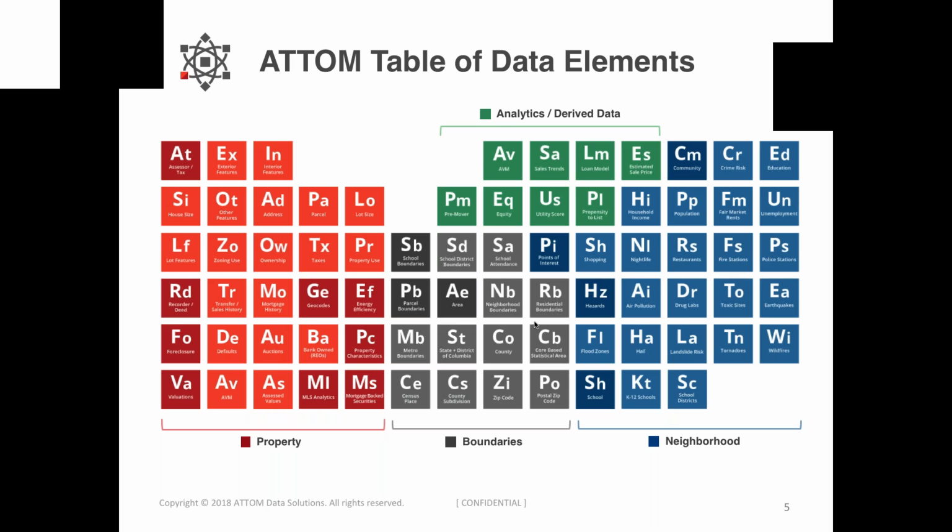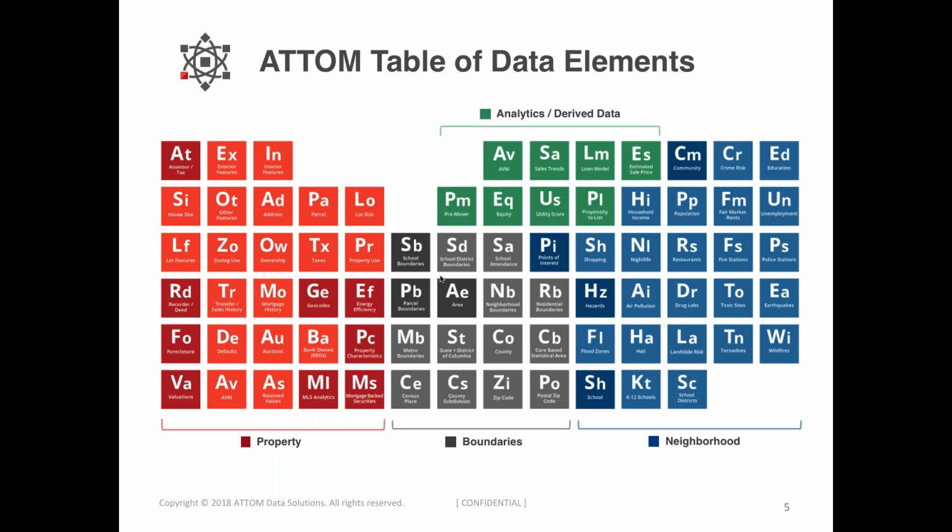And then the last category I'll cover is the green area at the top. This is derived information, so elements that we derive out of either analytic models or derivative calculations off of other data that you see elsewhere on the slide. AVMs, our ATTOM AVM falls into that category. That's really where you will see that. You see it as the upper left box there.